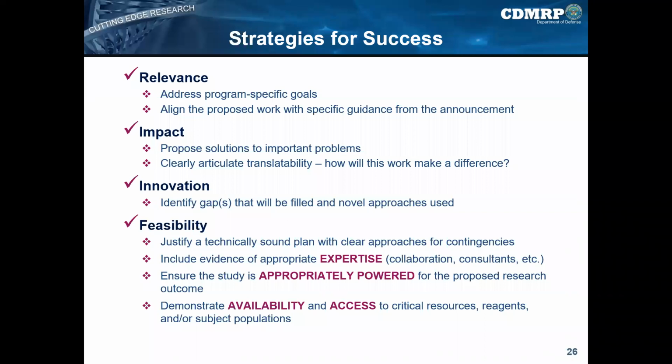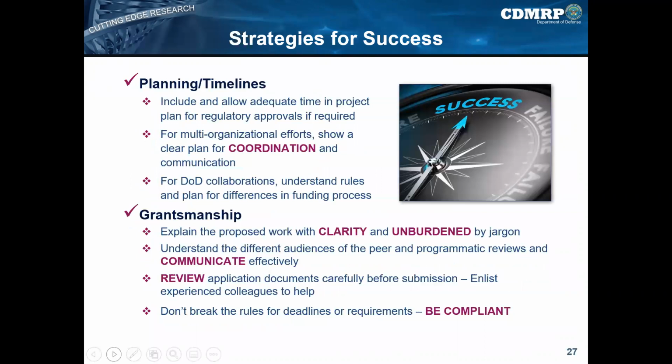So some other strategies for success on slide 27, you will see that include and allow the time is adequate for the project. Remember, you have to have regulatory review and so on. So keep that in mind. Coordinate with your different institutes if it's multi-institutional. And understand that you'll have different organizations and collaborations will have different requirements that you have to address.